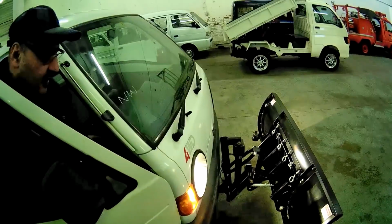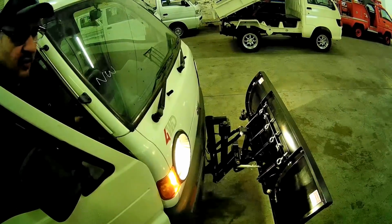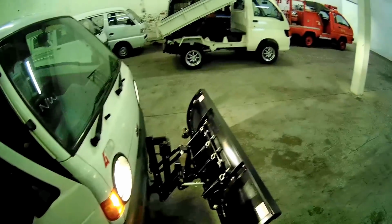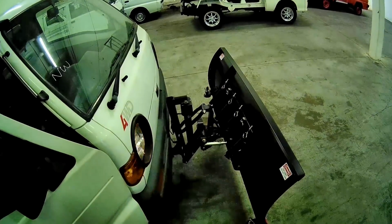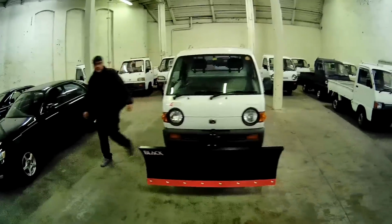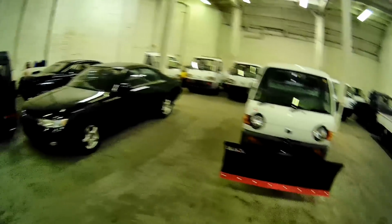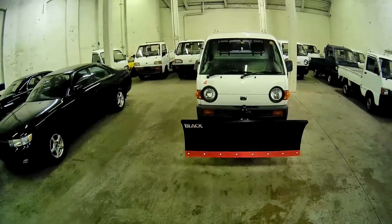Do they come a little bit wider? They do. This is 60 inch. They do 72, 80. But this fits it well because even when you angle it, you're still good. 52 inches. When I was first looking at it, it looked like it was closer, but that's a perfect size for that.